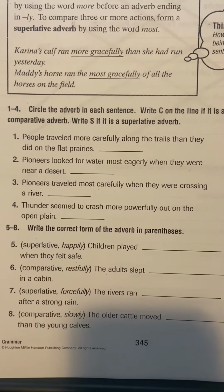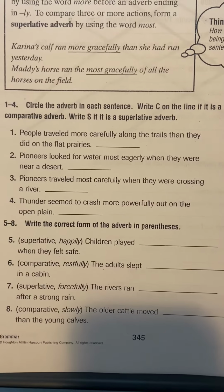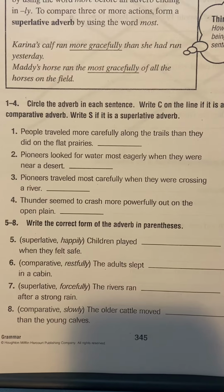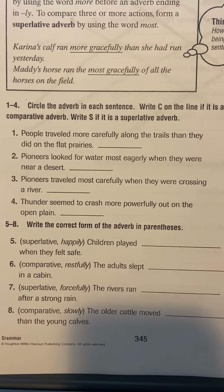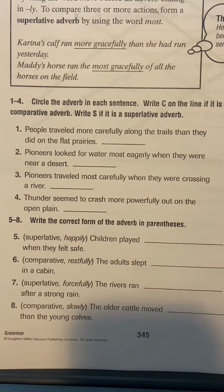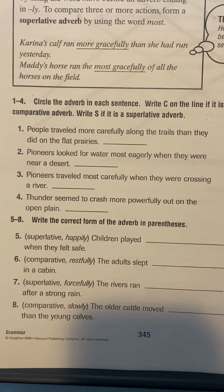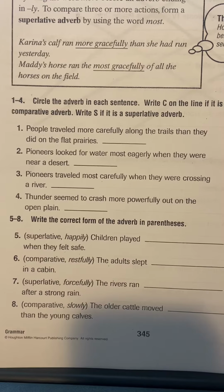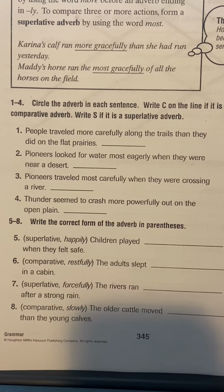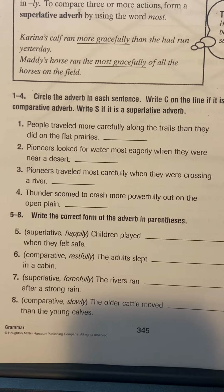Number 2, pioneers looked for water most eagerly when they were near a desert. Number 3, pioneers traveled most carefully when they were crossing a river. Number 4, thunder seemed to crash more powerfully out on the open plain.